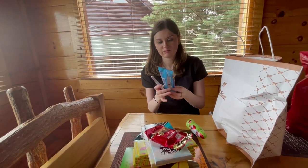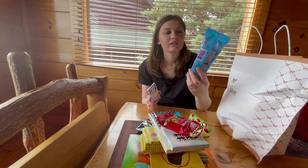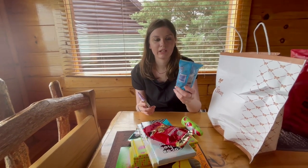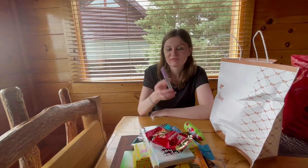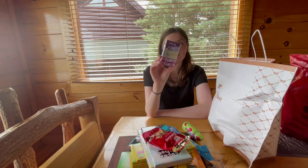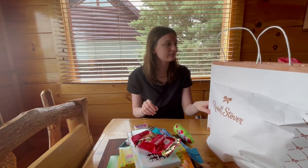They had to have Pez. That's Tyler's Pez. Addie got like some poop one, a rainbow one. She already took hers. And then we got refills. And that's from Russell Stover.